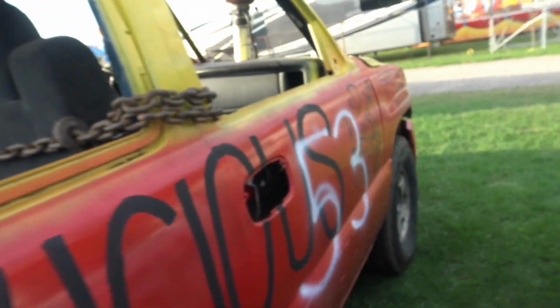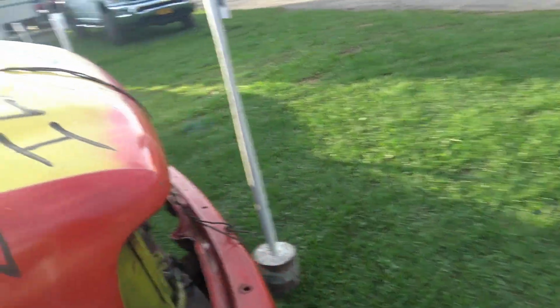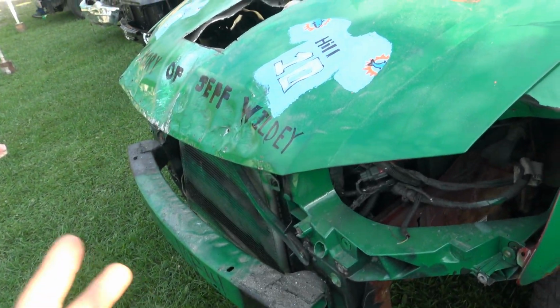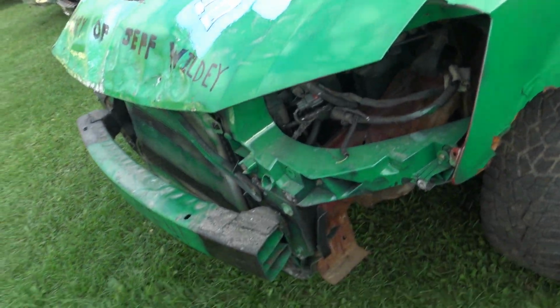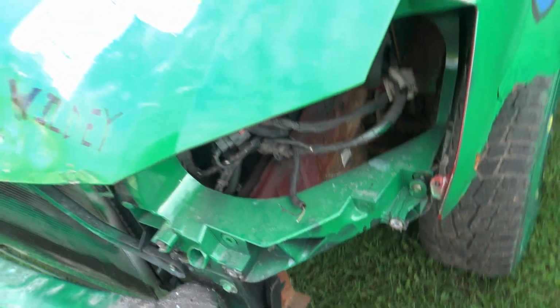Got a 99-07-ish Chevy Silverado here. In front of that other Silverado, got a Dodge Caravan here. This is the front end of the Dodge Caravan. Notice that these are like plastic. I think they're plastic core supports.